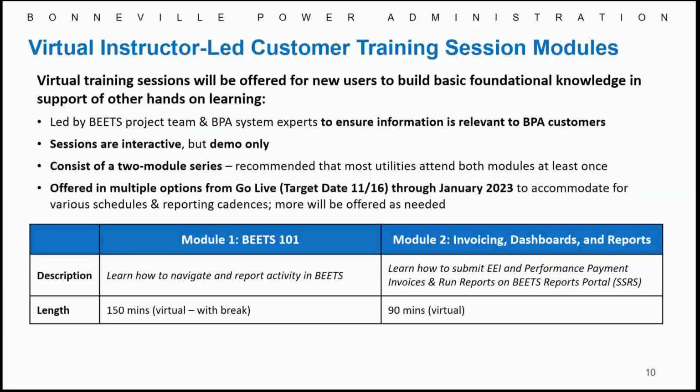Now, these sessions are demo only, and I just want to set that expectation. We will do everything we can to make them as fun and interactive as possible, but they will be sort of a sit back and learn situation, really providing you with foundational learning for us to layer that one-on-one support on. There are 2 modules involved. The first one is a long one, 150 minutes. We will give time for breaks and, like I said, some interactive opportunities to keep you engaged. But that's going to be the really BEETS basics, like how do you work in the system, how do you navigate, and give you that foundational knowledge.